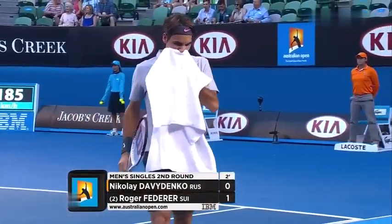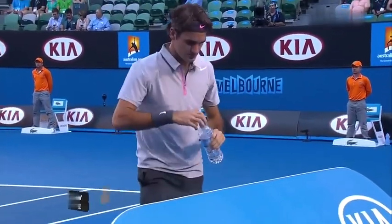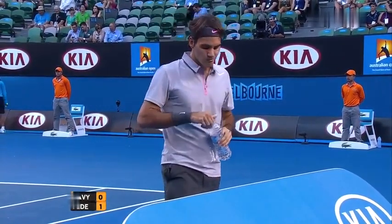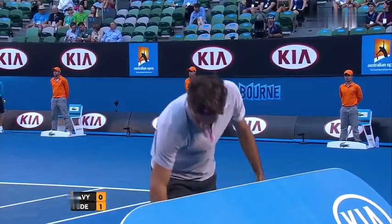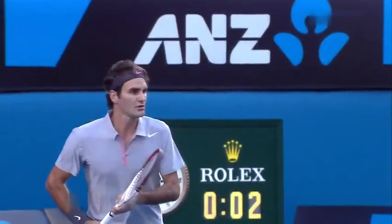First game. Davydenko, when he first came onto the scene, being a man from Russia, was seen as a very stern character. Yep. But he won a lot of fans, especially here, with a couple of his media conferences a few years ago, where he showed that he's a bit of a character. Oh, yes, he's got a great sense of humour.